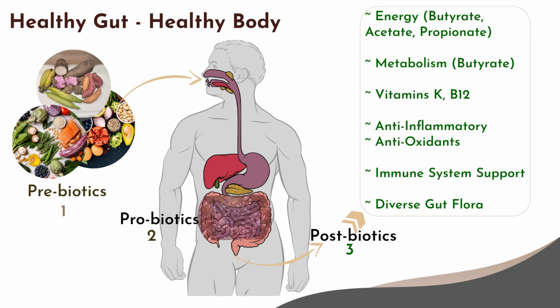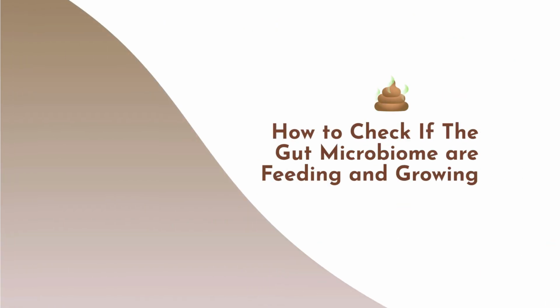Postbiotics are the health-promoting metabolites that were discussed at the beginning of this episode and listed here. The energy production, the metabolism and body weight control, the vitamin K2 and B12 production, the molecules that help repair and maintain a healthy gut. These postbiotic metabolites help neutralize inflammation in our body and help calm our immune system and modulate our overall health and well-being.